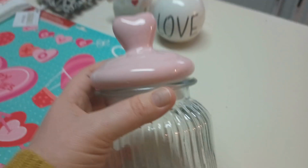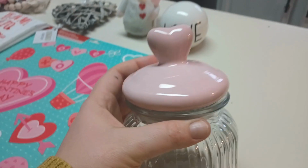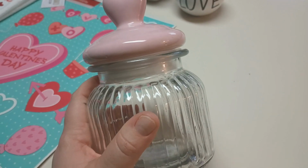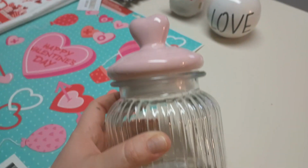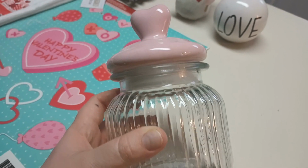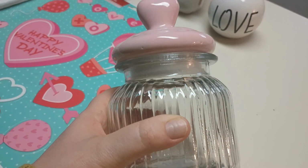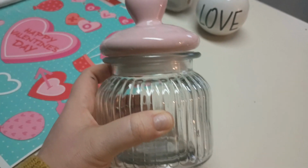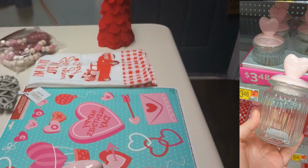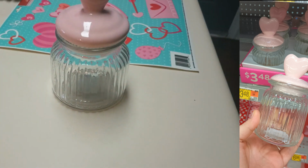But anyway, I found this. This was $1.25, and y'all, I thought this was so cute for $1.25. But I went to Walmart and they had the exact same thing. I'll pop a picture of it up on the screen. It was the exact same thing, except a little bit smaller than this, for $3.49. So that's it. Now let's get decorating.